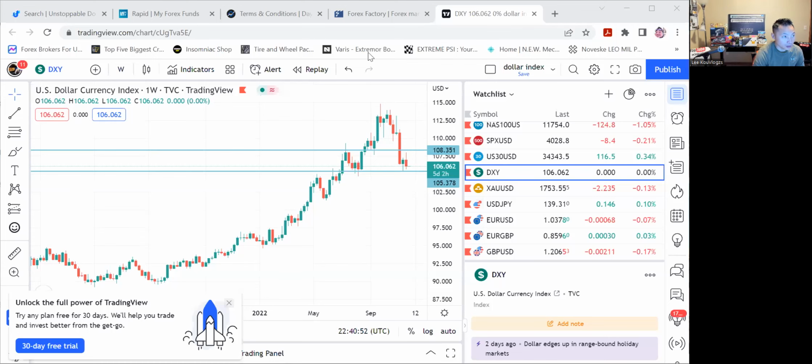All right, well, let's get it here. Going to go ahead and talk about what we're going to be doing this week for trading. So we are going to be selling the US dollar index. Now, the US dollar index is kind of in the mix here because there is support at 106. But the plan is to sell it.